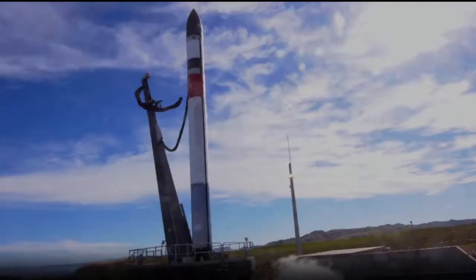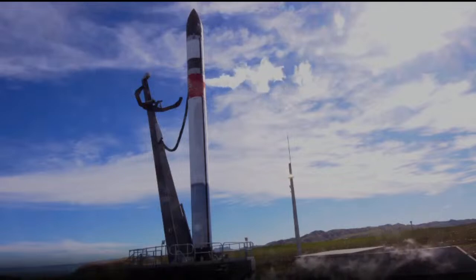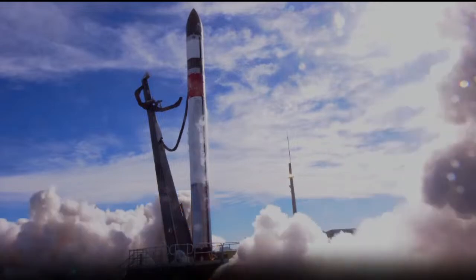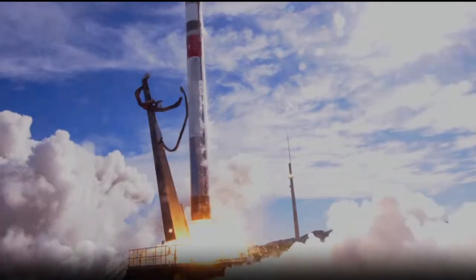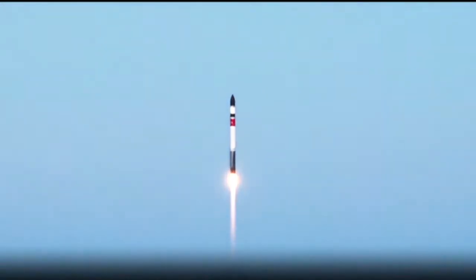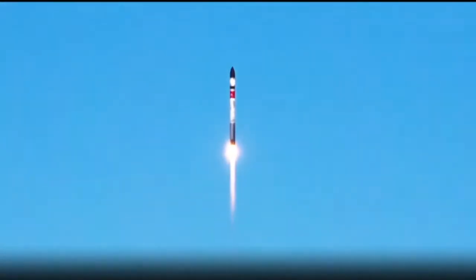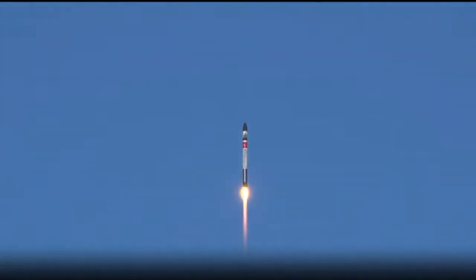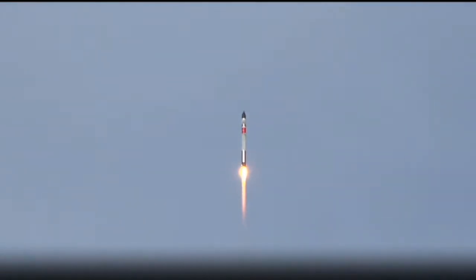Ten, 9, 8, 7, 6, 5, 4, 3, 2, 1. Lift off. Vehicle is clear of the launch pad. Begin the pitch over. Stage 1 propulsion is nominal.